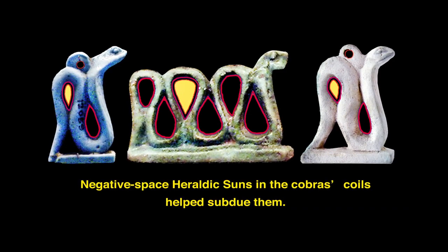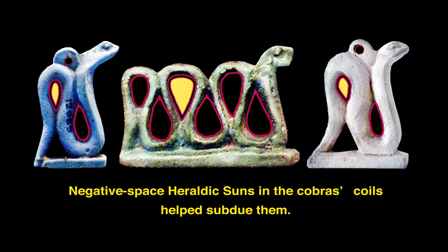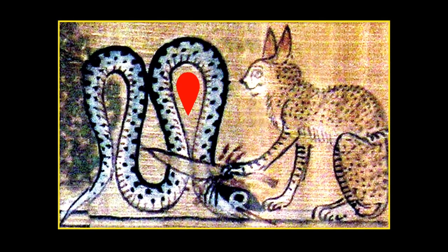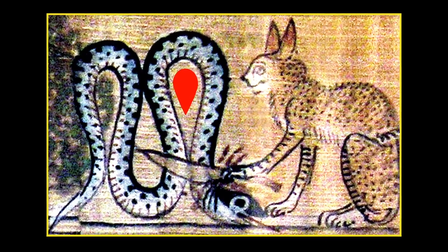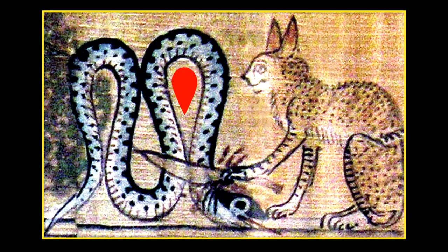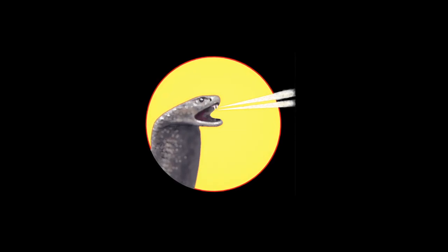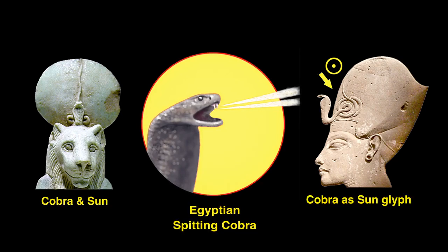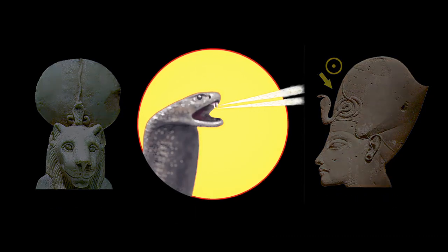These serpents have negative space heraldic suns in their coils to help neutralize their threat. They are awkwardly balanced for the same reason. This serpent outlines 3 negative space heraldic suns, and for added protection, a cat is shown decapitating it. The serpent represents malevolent forces. The uraeus is modeled after Egypt's spitting cobra, which can blind with its poisonous spray. This reinforced the idea that it was dangerous to look at any god or royal figure wearing a uraeus.